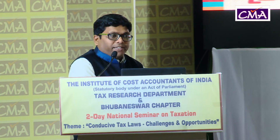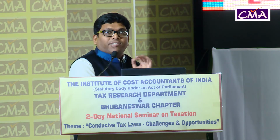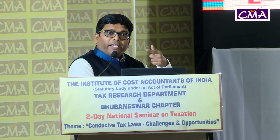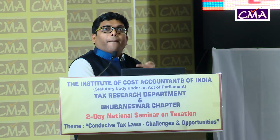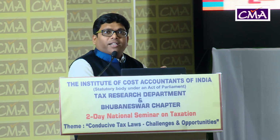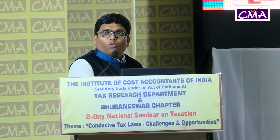Another important thing here is at what event we can take the input tax credit. So here matching is required. If the supplier files his return before the due date of Annexure 1 closure, then the recipient can take the input tax credit in the same month. By chance, if the supplier does not file the return before the cutoff date, then the input tax credit is available only in the subsequent period.